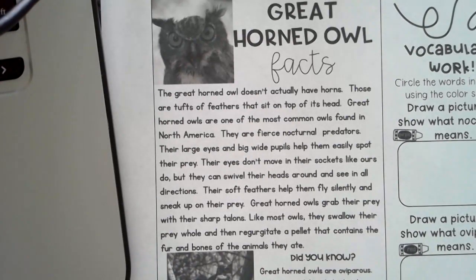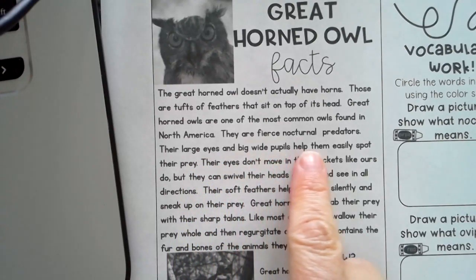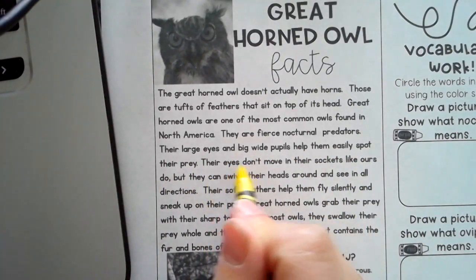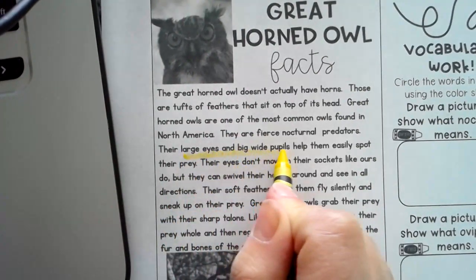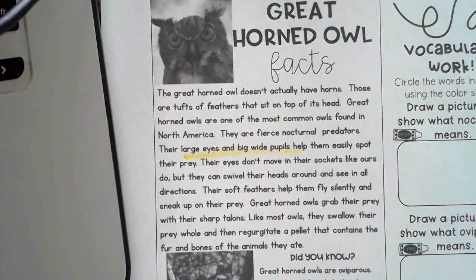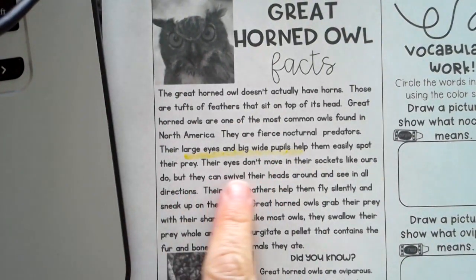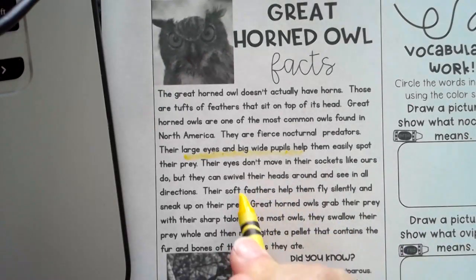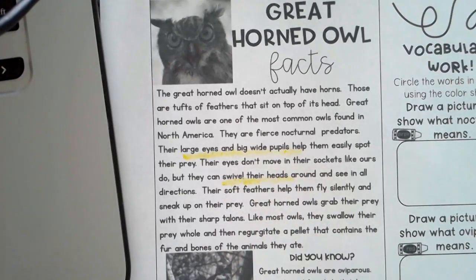So I'm going to pick up my yellow crayon. Their large eyes and big wide pupils help them easily spot their prey. So one of the things that helps them are their large eyes and big pupils. So I'm going to underline that. Their eyes don't move in their sockets like ours do, but they can swivel their heads around and see in all directions. So the fact that they can swivel their heads helps them to spot their prey.